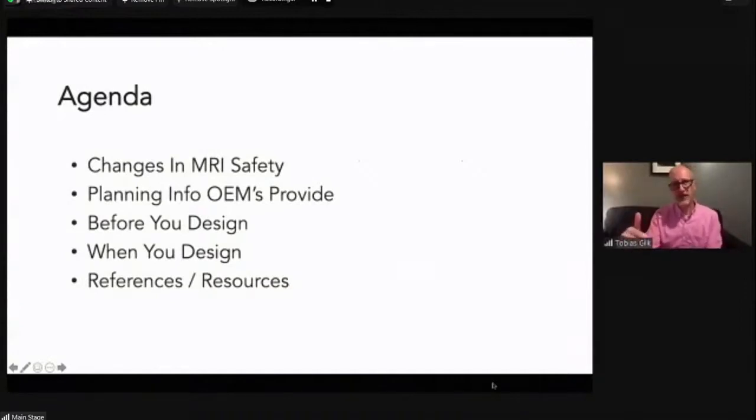So we're really going to move quickly through these five general points. Changes in MRI safety writ large. The planning info that you will get from GE, Siemens, Philips, United, the vendors of the MRI equipment, what that does include and what it doesn't include. I'm going to give a few pieces of advice, considerations before you begin actively designing what your MRI suite will look like. Then I'll give you a few pieces of advice with respect to specifically designing the MRI suite, things to contemplate. And because this talk is primarily focused on safety, we will emphasize the safety elements.